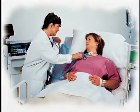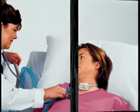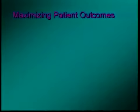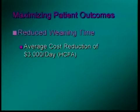Use of the valve to shorten the weaning time for a ventilator-dependent patient can significantly improve the transitioning time from the ICU to the subacute care setting. This can substantially decrease ventilator support costs, which average $3,000 per day.